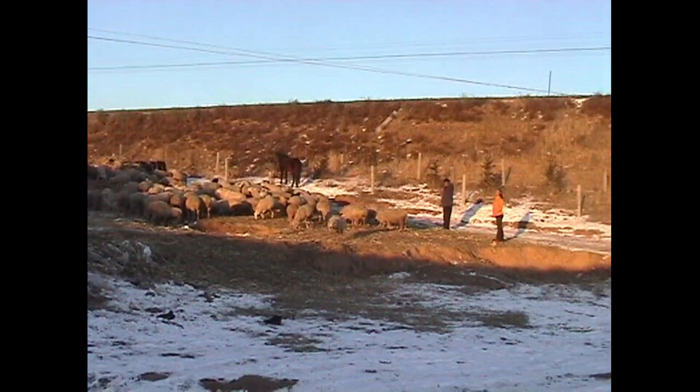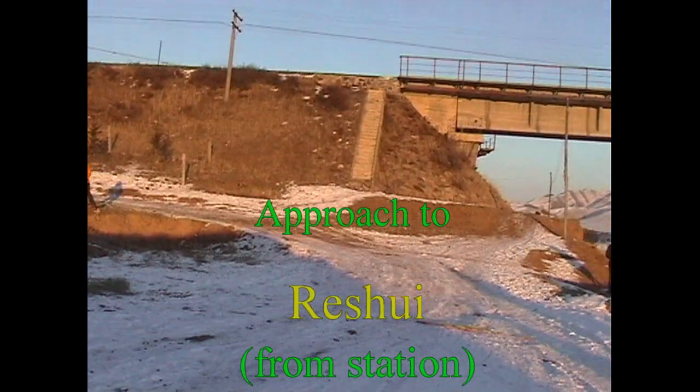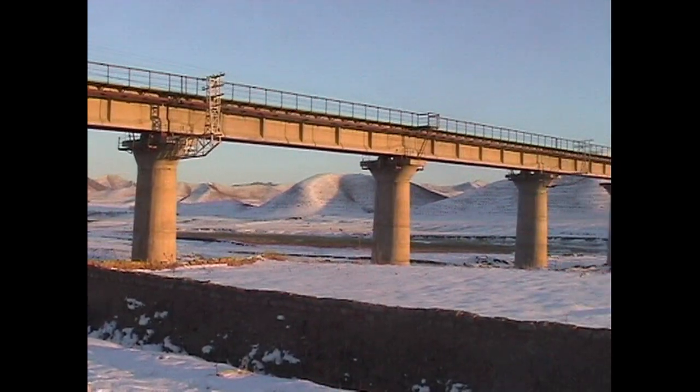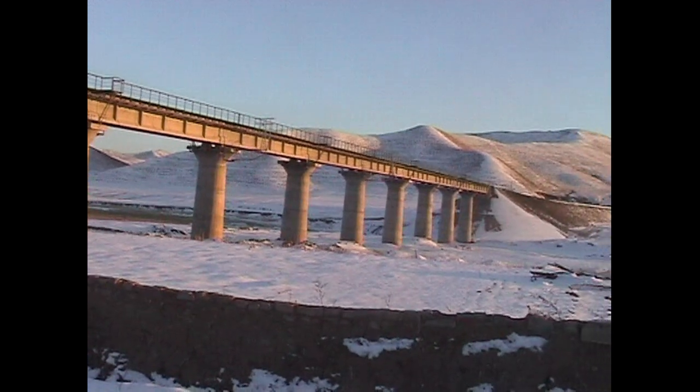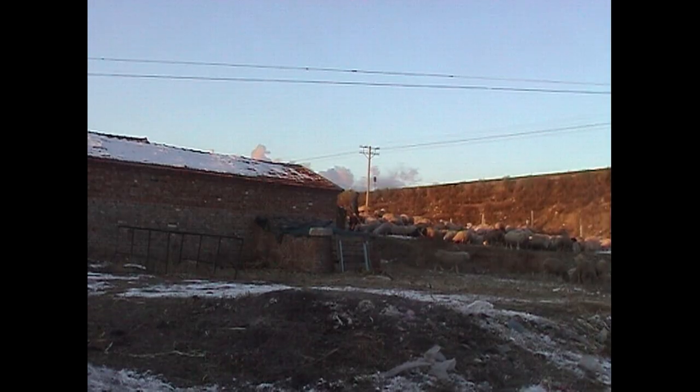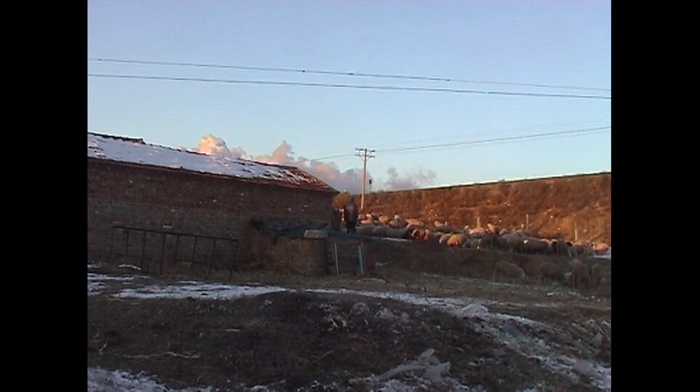The train we shall see now is a westbound train at the extreme end of the Rishui settlement. That too crosses the valley. The river is dry at the moment, I guess, but it faces the climb.